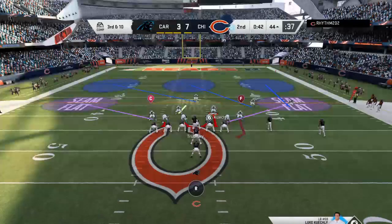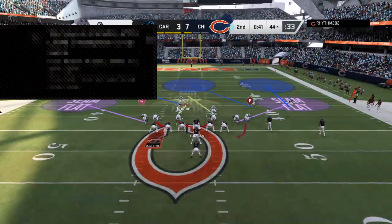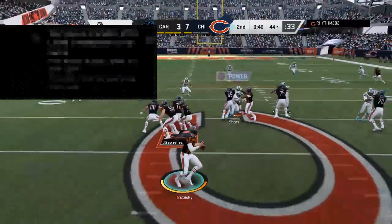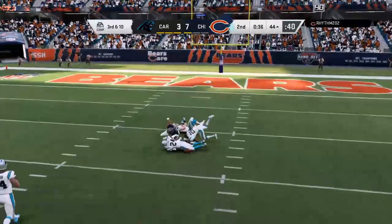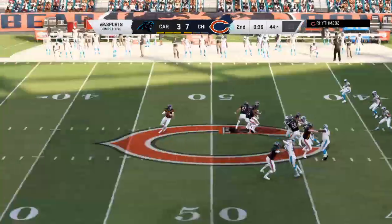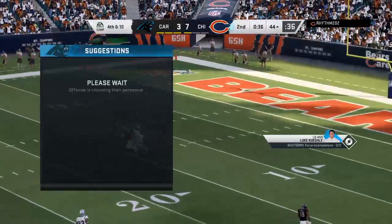So now 3rd and 10, a big play to start the drive, but nothing since. Come on, baby. Now it's Trubisky, gonna let one fly for Robinson, and unable to connect, incomplete. Now give them credit, they took their shot, but it's going to bring up 4th down.